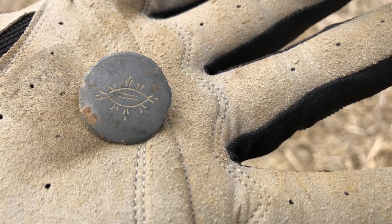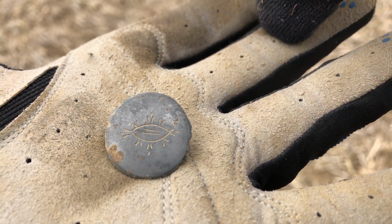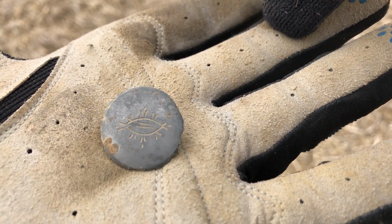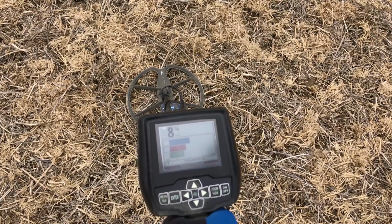So yeah, that's definitely hand done, handmade. Very, very cool to me. That is ultimately awesome. So man, that's incredible. I'm very glad that I dug that very odd sounding, not so great signal. Next target's right there at 8 1/4.